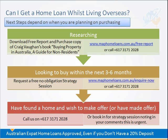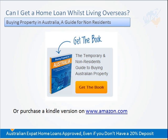I mentioned there that we wrote a book. I wrote a book called Buying Property in Australia, A Guide for Non-Residents. It is a hard copy book. You can also get a Kindle version on Amazon.com as well.